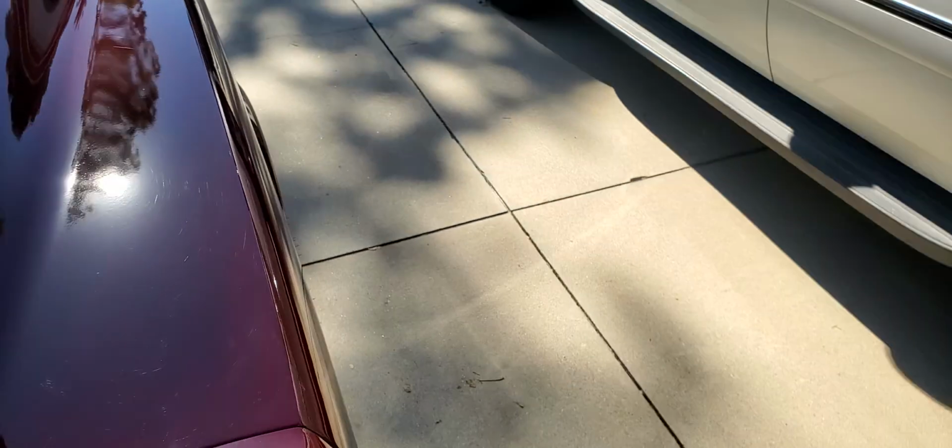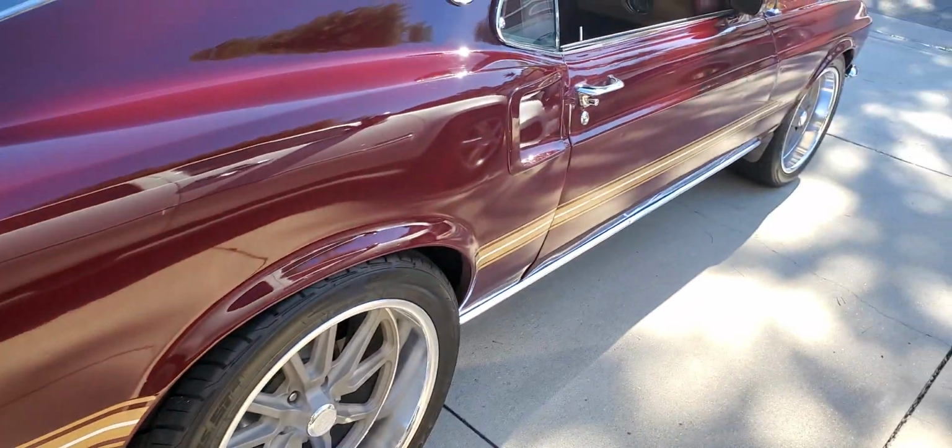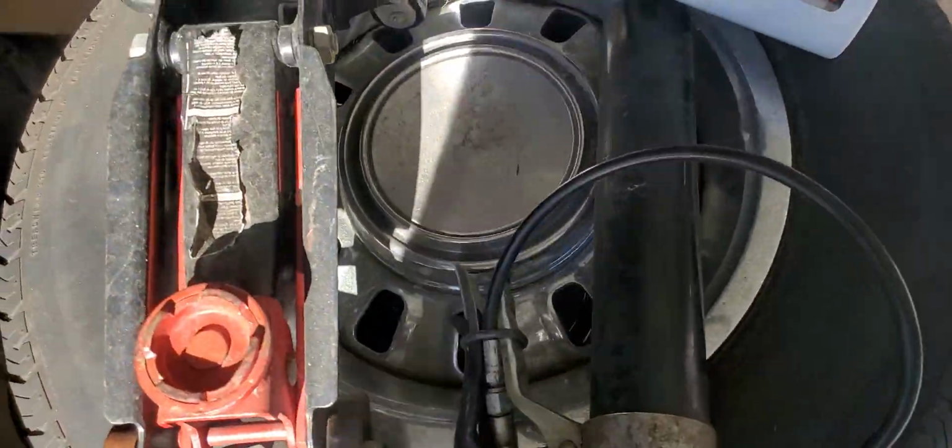Two-owner car, Southern California. Always been garaged. All original sheet metal, front to back. Aftermarket wheels, front and back. The original wheels come with the car also, that right here.